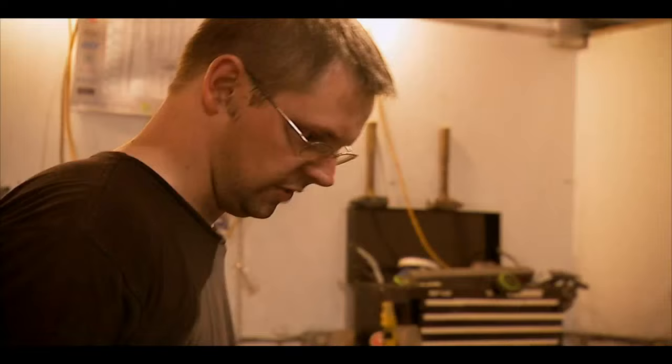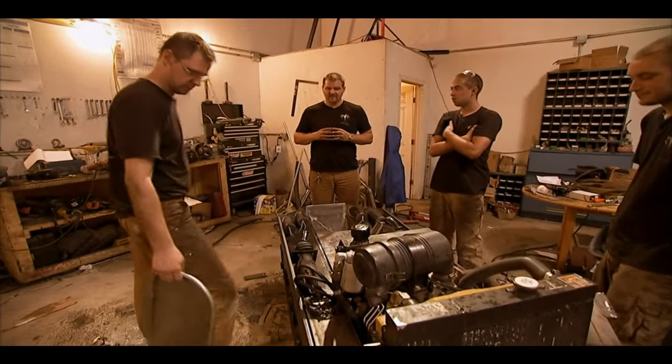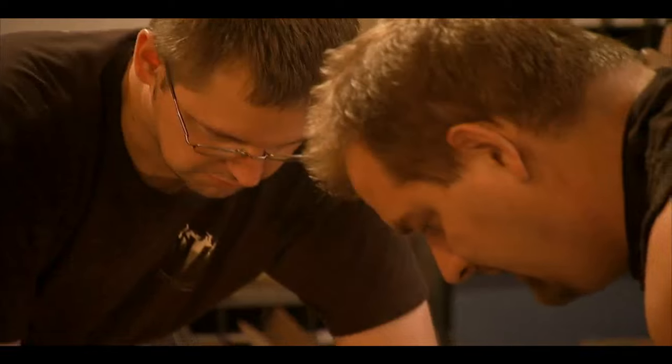Tomorrow, what's our game plan, Will? Canopy. Canopy. Canopy. We achieved our goal today by getting the Badger running. I'm certainly super happy about that. But we still have to do the canopy. We still have to do the Kevlar lining. So we're certainly not out of the woods yet.